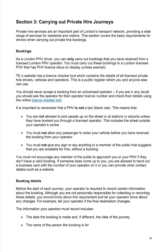Bookings. As a London PHV driver, you can only carry out bookings that you have received from a licensed London PHV operator. You must carry out these bookings in a London licensed PHV that has PHV license discs on display, unless exempt. TfL's website has a license checker tool, which contains the details of all licensed private hire drivers, vehicles, and operators. This is a public register which you, and anyone else, can use.